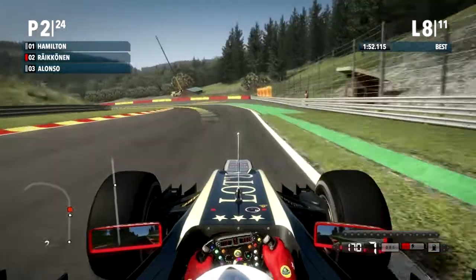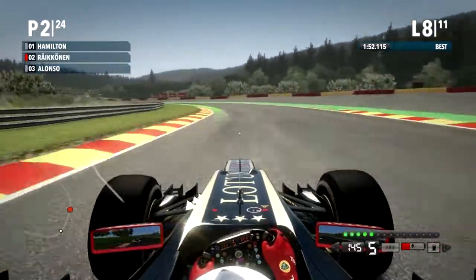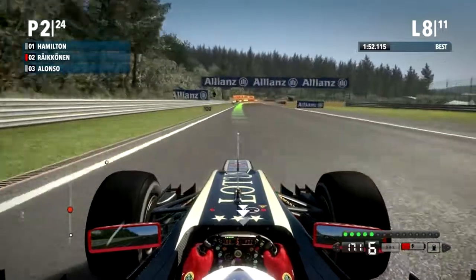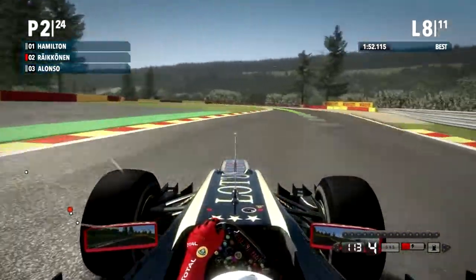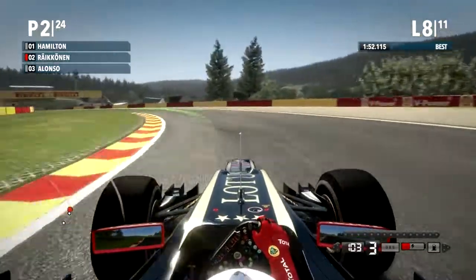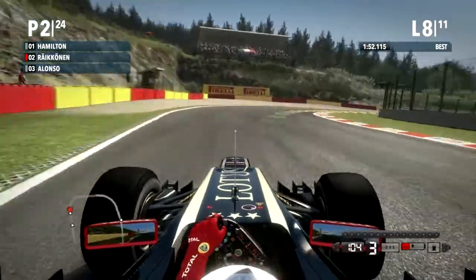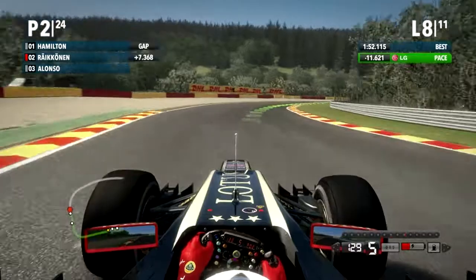And if you look at the Lotus here, it seems to have pretty big brake ducts. I assume that's because they actually all look the same on every track, but I don't know, maybe not. I'll have to investigate that sometime. Investigate it at Monza and Monaco and a few other tracks and see whether they're all different sizes or not. Because Monaco generally has the biggest because it's a lot of braking.